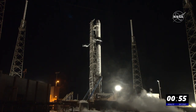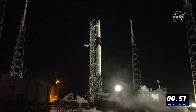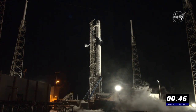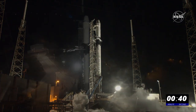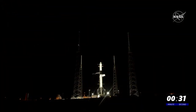Dragon is in startup. Let's listen in as the launch director gives the go for launch. LD, go for launch. So there you heard it. All weather conditions are green.